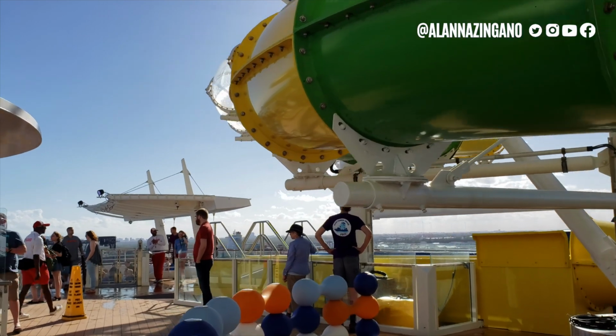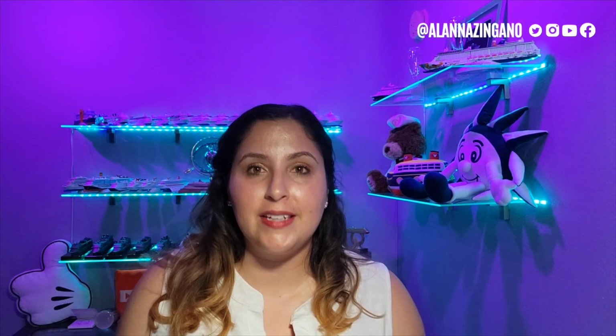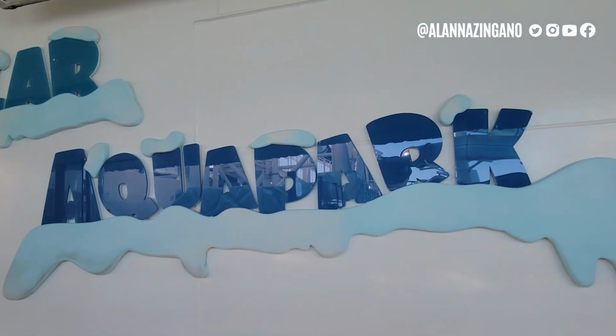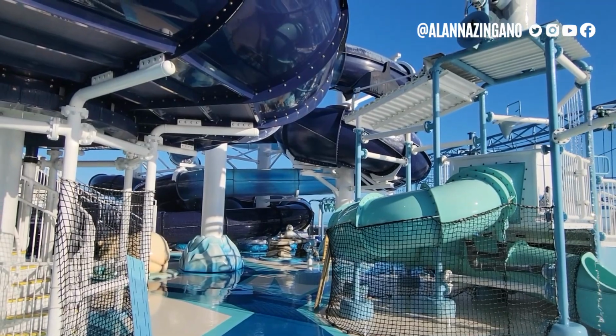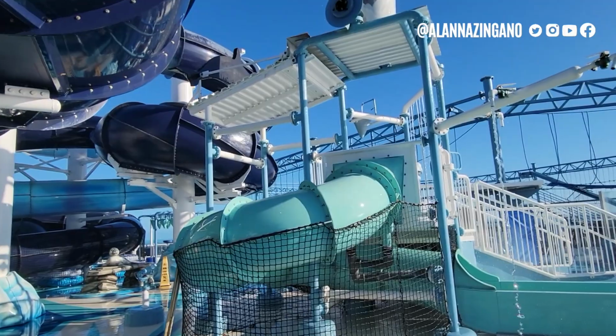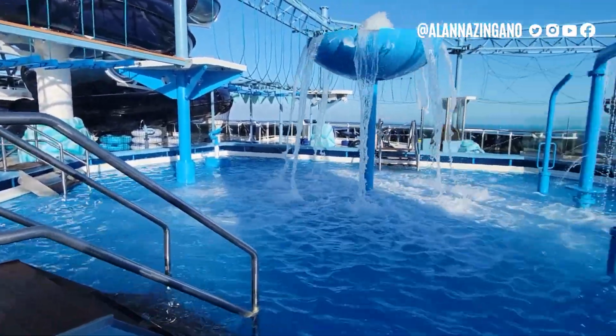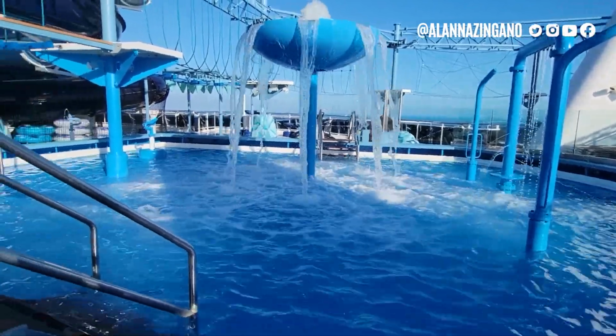There are other types of water slides that have more of the aqua park experience as well, like on the MSC Meraviglia, where they offer the Polar Aqua Park, a water park that includes 4 different high-speed slides and transparent loops that you can look out of to see the water. They extend over the side of the ship, providing you stunning views of the ocean as well.